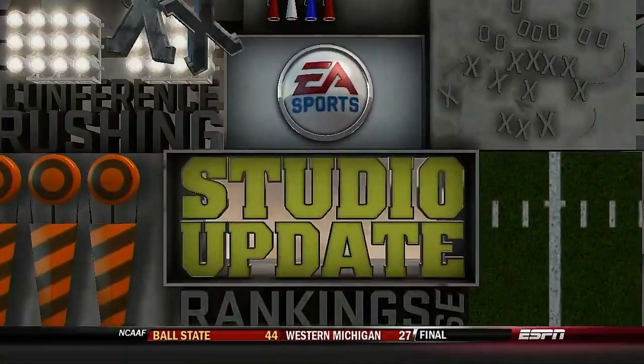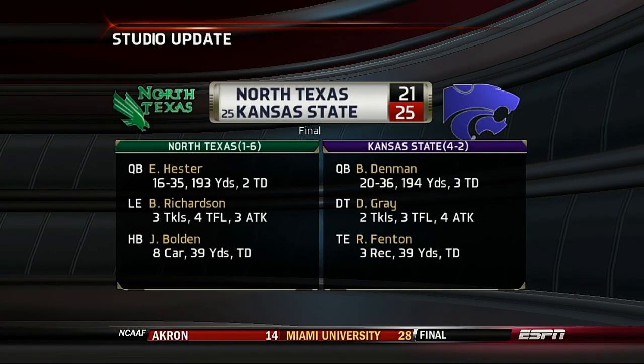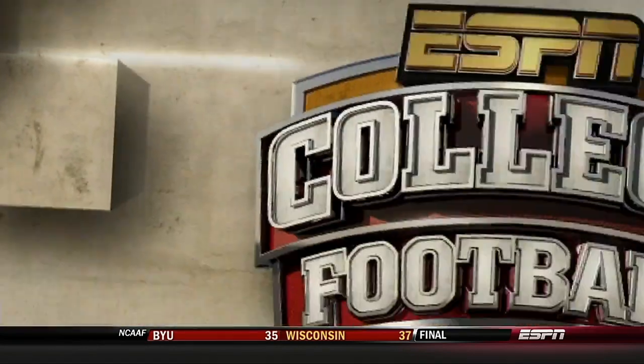Reese Davis is standing by with this update. Reese? The Wildcats held the final spot in the top 25. They hope this one will impress the voters. And for Kansas State, they've now won 3 in a row. The Wildcats squeak by 4.